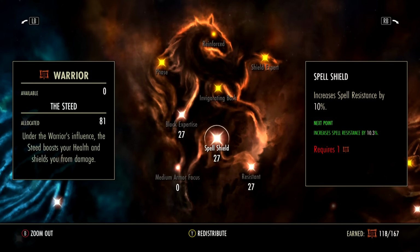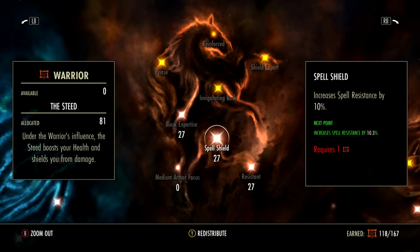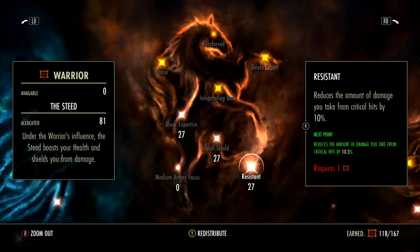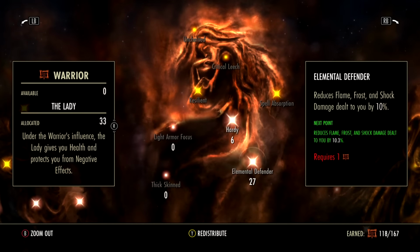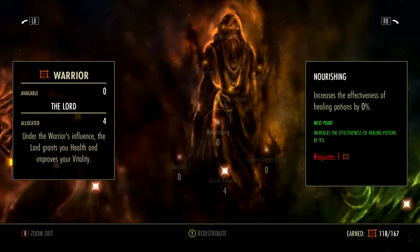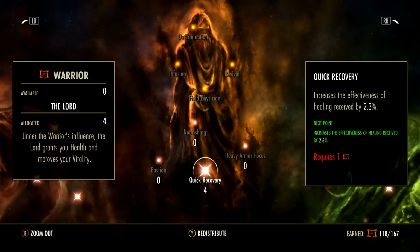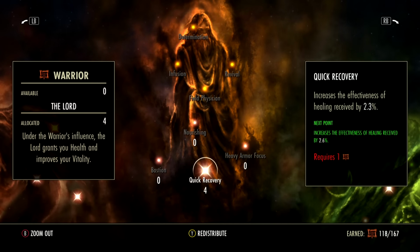27 blocks expertise, 27 spell shield, 27 resistant. I do plan on taking some of the spell shield and pumping a little bit more into resistant, but I will test those out in the future. 6 into hardy, 27 to elemental defender. I do plan on taking everything out of hardy and putting it into quick recovery. Quick recovery, we have 4 here, increasing the effectiveness of healing. So our vigor will be hitting us just a little bit harder. So you can't go wrong with a little bit more health.